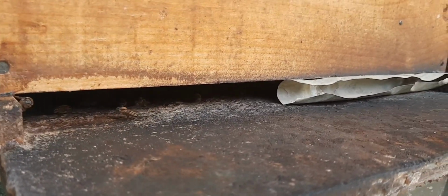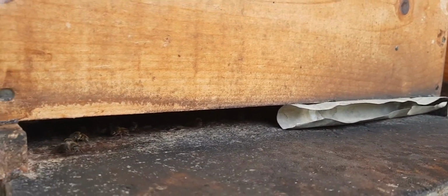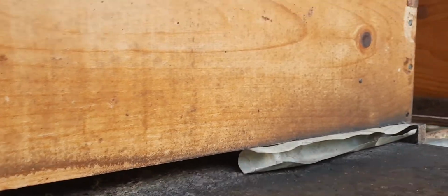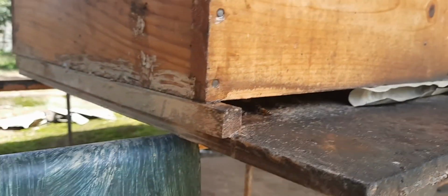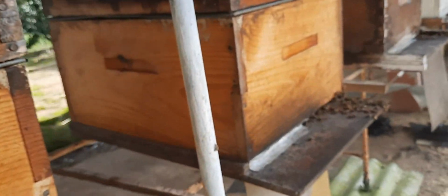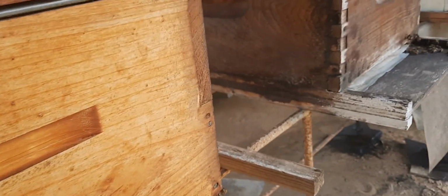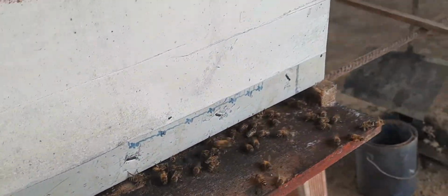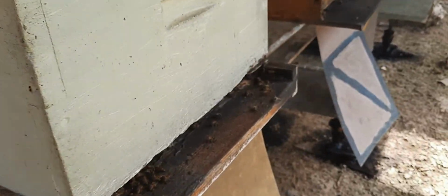I will need to, oh, they have me blowing by. I will need to put in a piece of entrance reducer here, because the next thing I will have happening is wax moth. Some of them still looking alright. You see down on this side here?